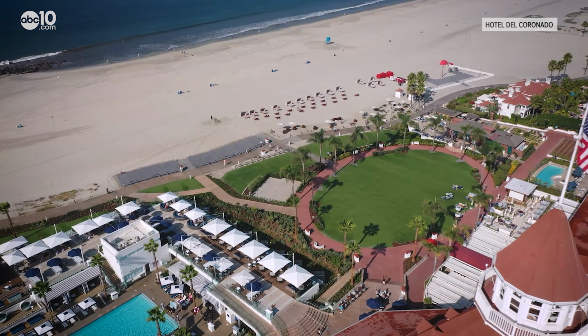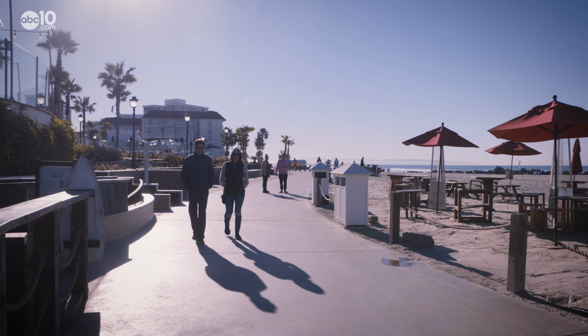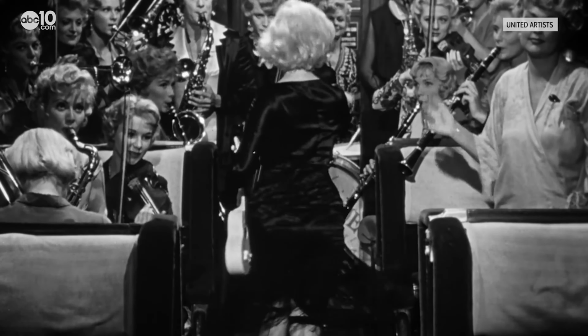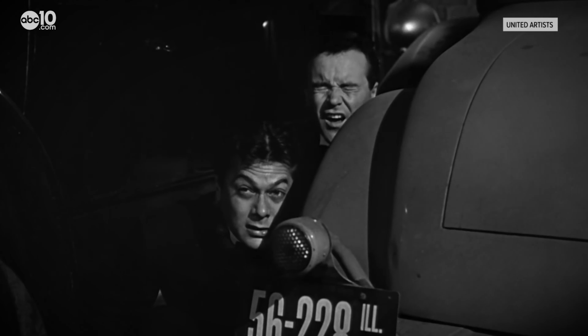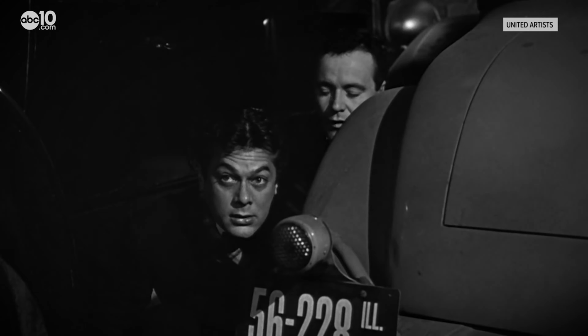It's the second largest wooden structure in the world, and it's one of the last Victorian seaside resorts. It's also the film location of the romantic comedy Some Like It Hot, about two men that witnessed the St. Valentine's Day massacre in Chicago and are in hiding now from the mob.